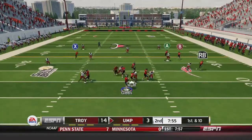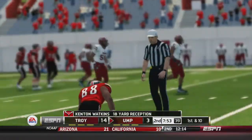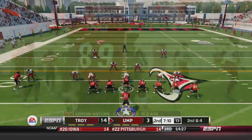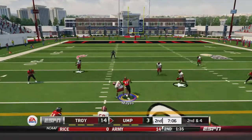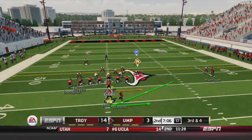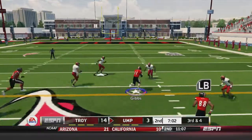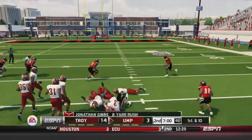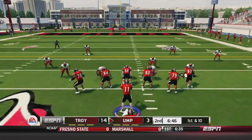It'll be first down and 10. We'll go play action. Throw, and it's Kenton Watkins. He's got it for an 18-yard catch. Second down and 4, twin tight end look from the pistol. Throw, and it's incomplete. Antenna for Dorian Mays. Great job by the defender to jar it free. Running the triple option once again. Gibbs will just keep it, and he's able to pick up the first down. Does not pitch it. Make sure he gets it and doesn't fumble the ball away.